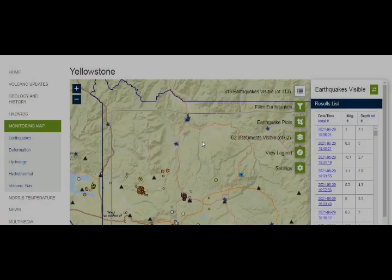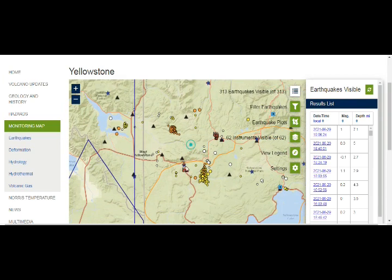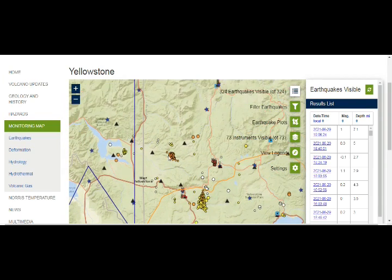Okay, so this is the area that we saw was 96, and this whole map here is 648 earthquakes in about a month. So all of you there visiting, please be careful. In the video before this one, you'll see that there was a lot of steaming in the walkways of the Upper Geyser Basin where we have Old Faithful. So if you're going to visit there, please be careful where you're walking.